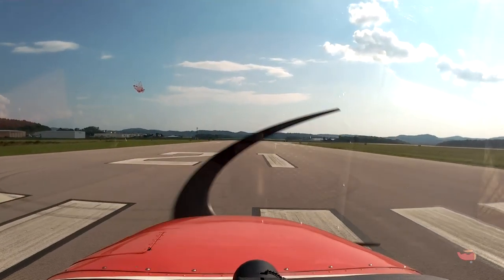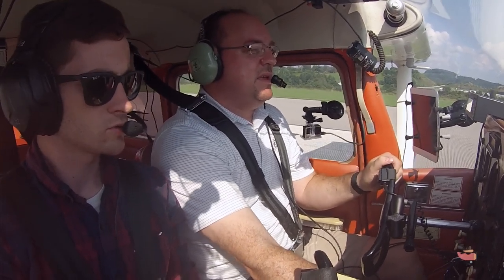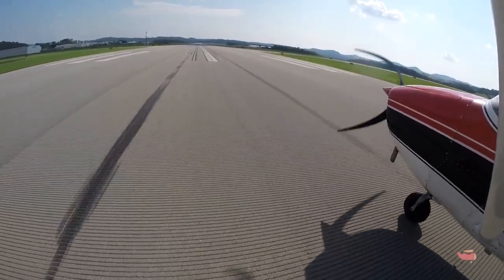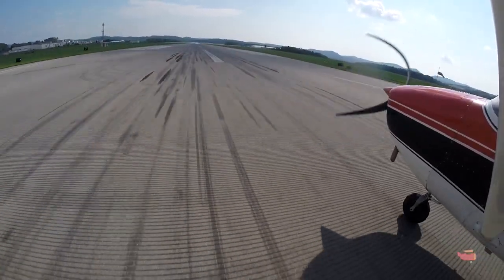So just very little right aileron. A little more. I'm good. Feet a little more now. Yep, let's hit it. Full power. This old girl is the struggle bus. Yeah, just hold those feet right.